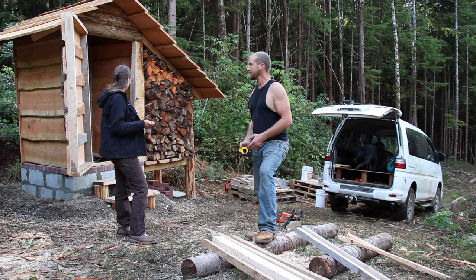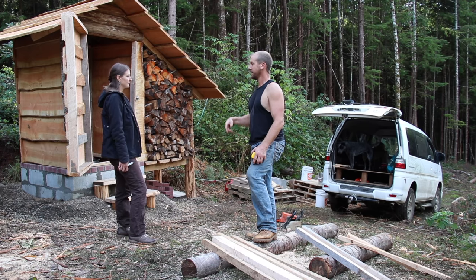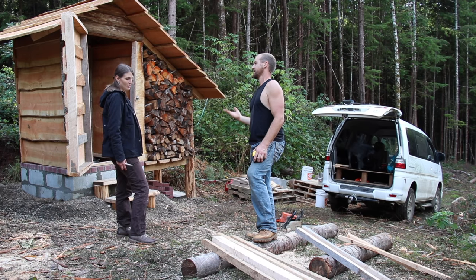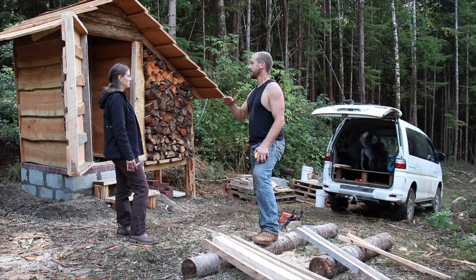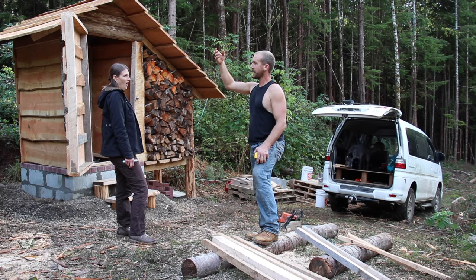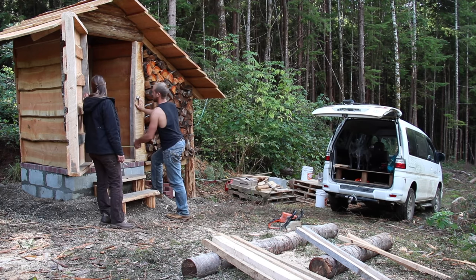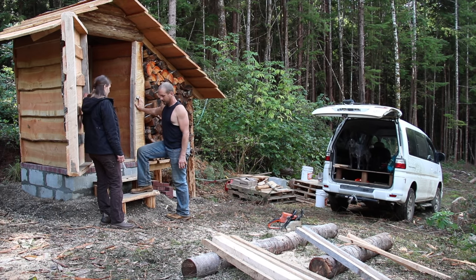So the shelf's inside. We want to hang things and put stuff on racks. So it makes sense to put the racks down below, in case one of the food items that's hanging falls down, the racks catch it. And then we'll do rods here so we can hang all kinds of fish fillets. It's going to be 37 by 15.